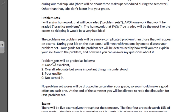I will also, probably the last week of lab in this class, leave open for people to redo problem sets if you want. So if you got a score that you didn't like on one of the problem sets, you can just redo it, come in, discuss it again, and improve your grade. There won't be very many of these problem sets throughout the semester, hopefully like 3 total. Any questions about that?